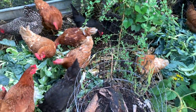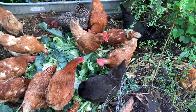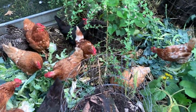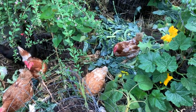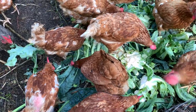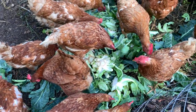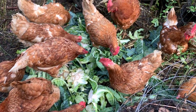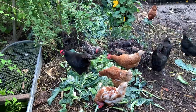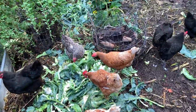Same thing with weeds. If we pull a bunch of weeds from the garden or there's other agricultural leftovers from nice organic spaces, we can just diffusely put them all throughout the yard and let the chickens enjoy at their leisure. A lot of fun snacks for them for the next few moments.